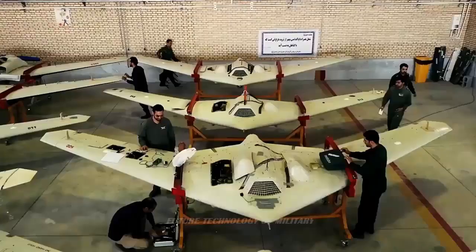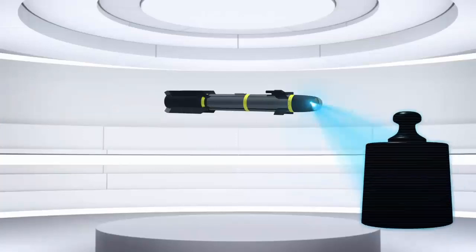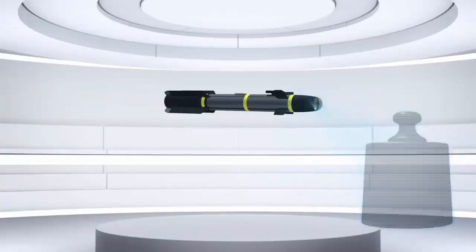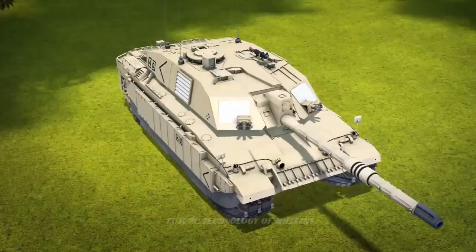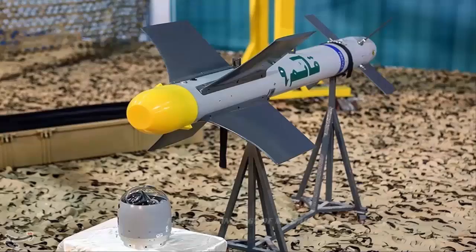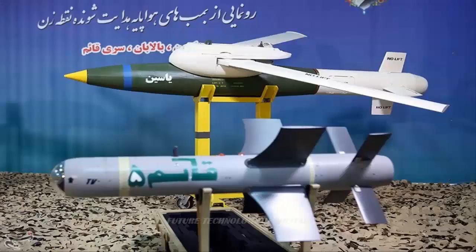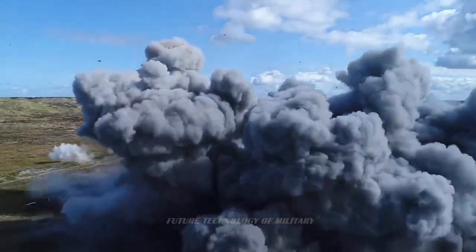This bomb is another member of the Qaem bomb family and was made due to the need for a light bomb to be carried by lightweight drones. It seems that the ratio of wings to the fuselage in Qaem 1 is slightly higher than Qaem 5, but it probably has a range equivalent to Qaem 5, i.e., 12 kilometers if released from an altitude of 5 kilometers, and a range of 20 kilometers if released from a high altitude. The minimum release height for this bomb is 4,000 feet or 1,219 meters.